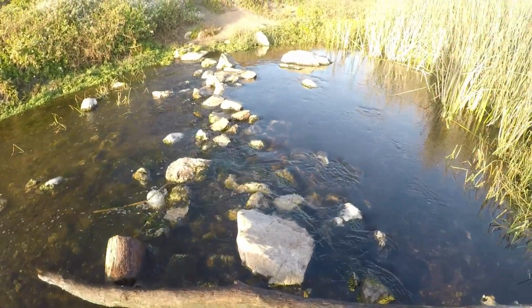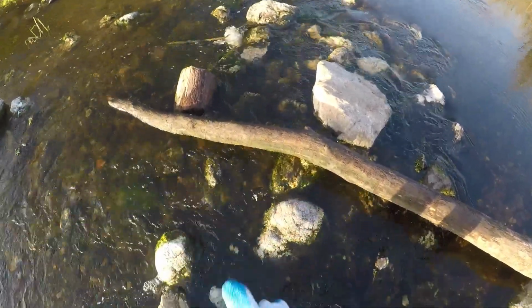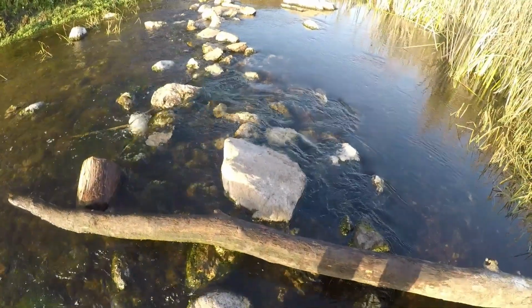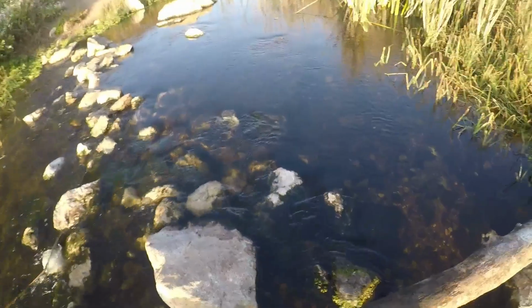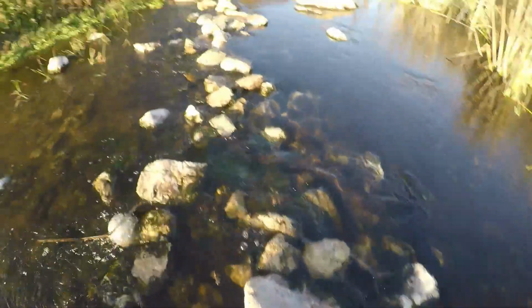Okay, so first of all, we got to cross this river here, so you got to just be careful, walk across the rocks, and try not to slide. Make sure you're wearing some good shoes. I got some super good traction on these shoes here. I'll probably still slip and kill myself.